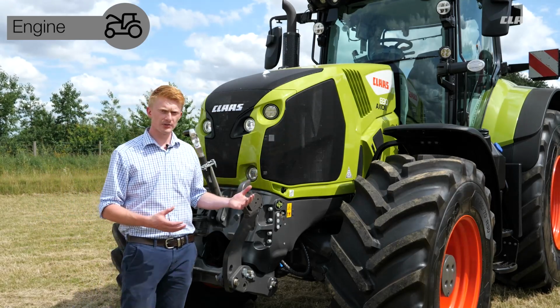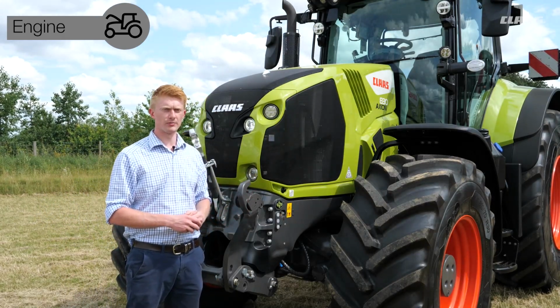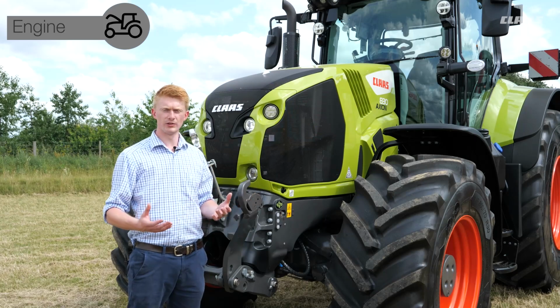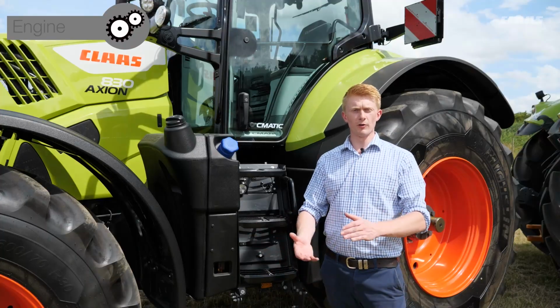In terms of tyres that we see on the machines, both 830 and 870 machines will come standard with 710 rear and 600 front tyres. But again, like any other tractor, we have the ability to change and suit these tyres to different needs and requirements of your farm.